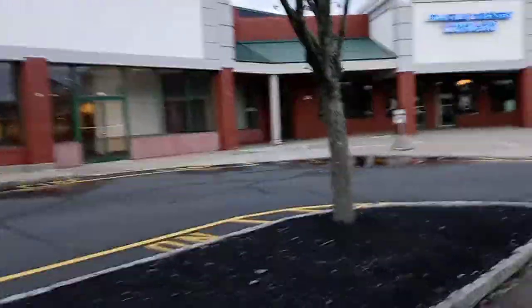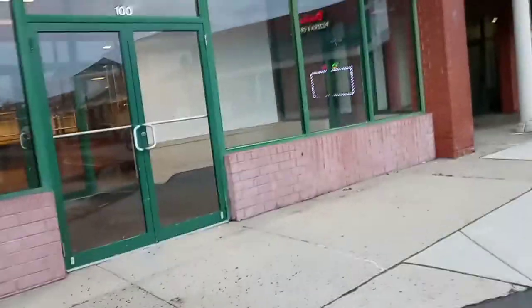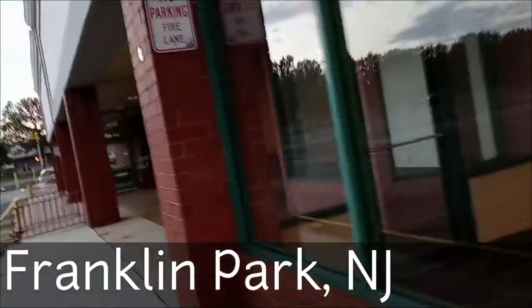Let's get a little closer here. I see here, it looks like they had subdivided it from what used to be. Looks like at one time it was some sort of store of some sort, but I can't tell what. Again, I'm putting the name of the town here below, so you let me know what it was that we're looking at.